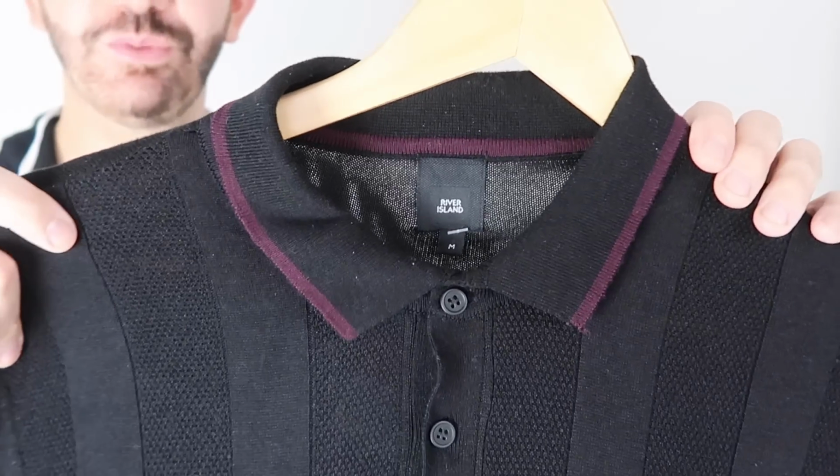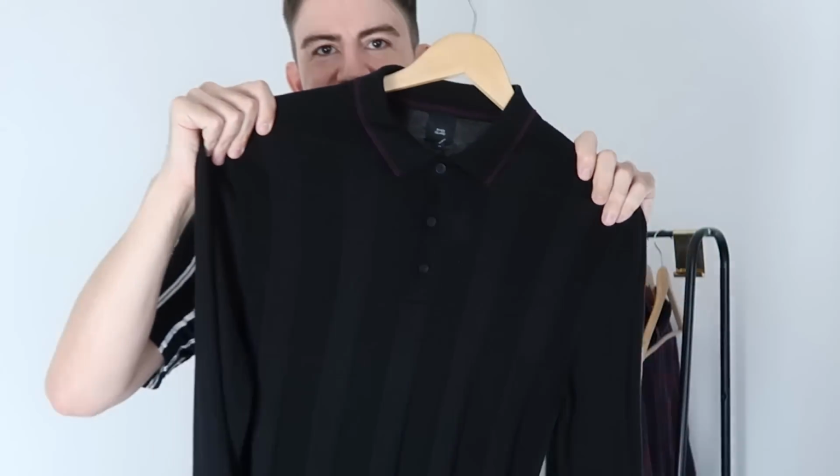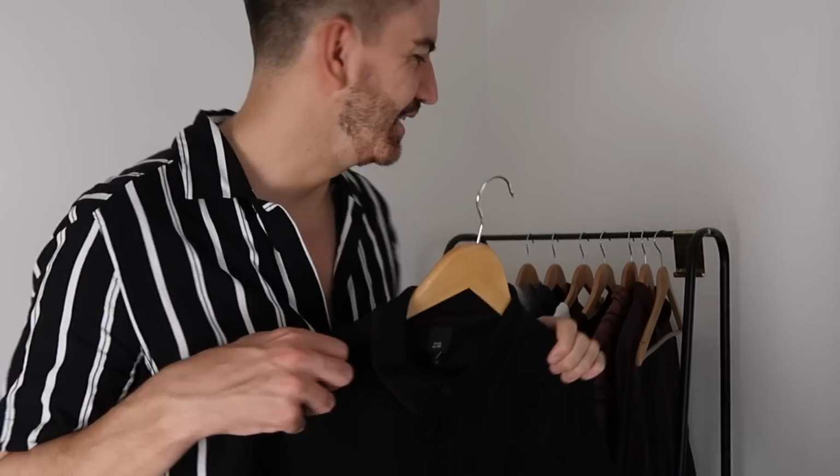So I shall wear this out in the autumn and make sure I take a picture to show you how it looks. Maybe with a nice pair of smart trousers and black boots and a nice overcoat or jacket. I'll be sure to take a picture on Instagram and show you that when I do.